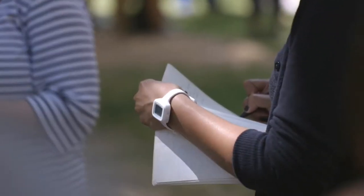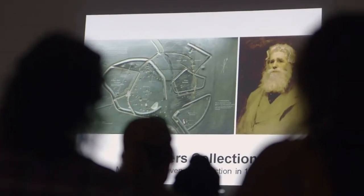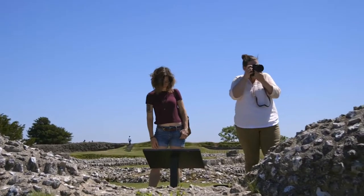Our hope for this class is that the students, after having been presented with both the theoretical responses and the practical responses of presenting the past in the museum, are going to come up with some very creative and very special answers to those questions as they move on into their careers.